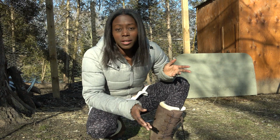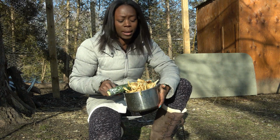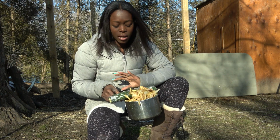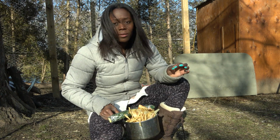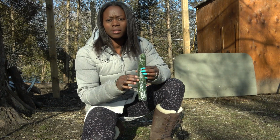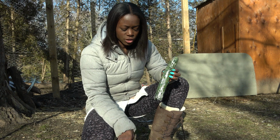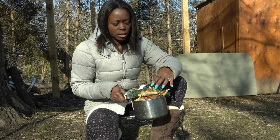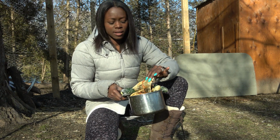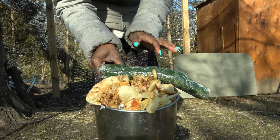Okay, so every day or two I come out with a huge pot or bowl or bag, whatever I'm holding it in, full of food. It's all leftovers and kitchen scraps, things that went mushy, like this cucumber here, extra French fries and just lettuce, you know, old pizza crust, any leftover food. I'll show you what I have in here.